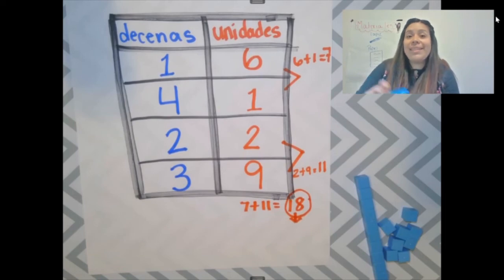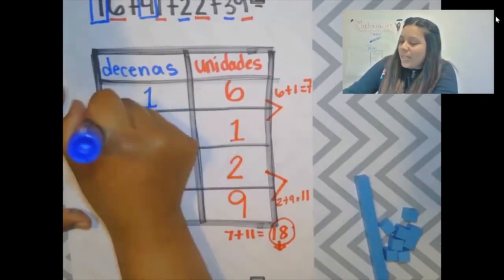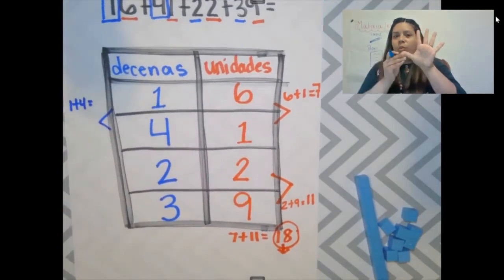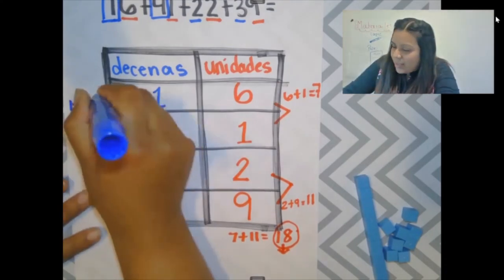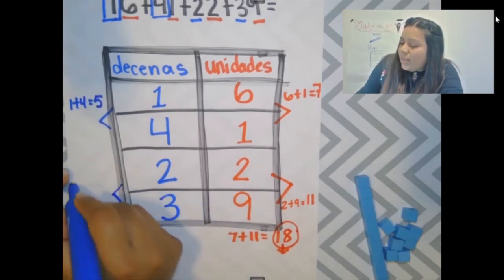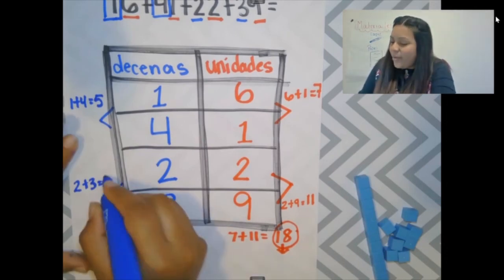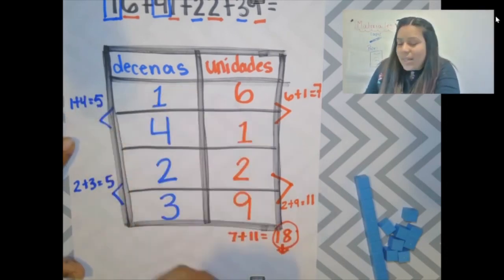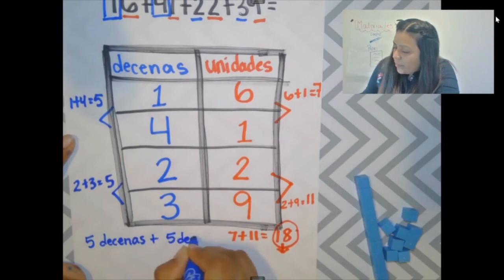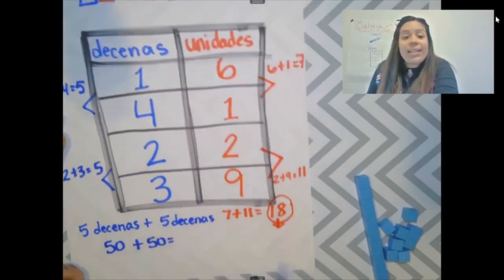Ahora tengo que sumar mis decenas, así que sumémoslas juntas. Una decena más 4 decenas, 1 más 4 es igual a, ¿cuánto es 1 más 4? 1 más 4 es igual a 5 decenas. 5 decenas, que es lo mismo que 50. 2 más 3 es igual a 5. Y si tengo 5 decenas más 5 decenas, que es lo mismo que 50 más 50, ¿cuál sería mi respuesta?